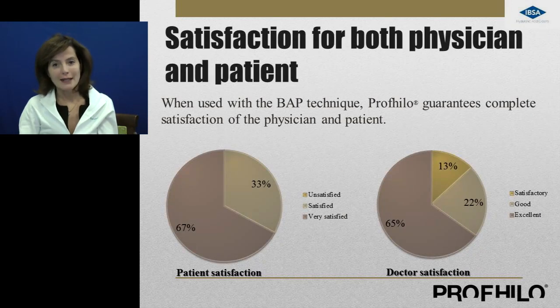Thanks to this new BAP technique, the bioremodeling with Profhilo ensures great satisfaction for both the physician and the patient. The patient has an excellent compliance due to reduced pain, number of sessions, and points of injection, but also greater satisfaction for the clinical effect of greater compactness and increased turgor of the skin, already visible a few days after the first treatment.